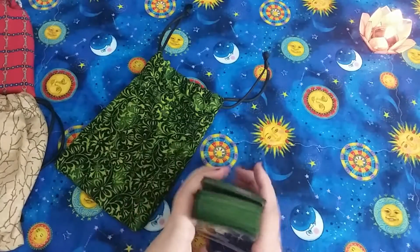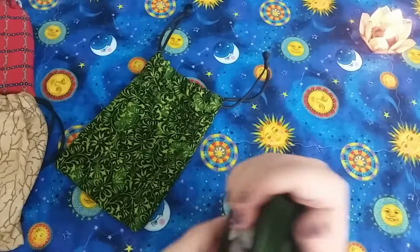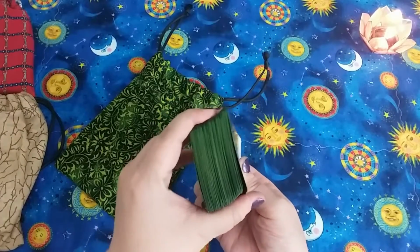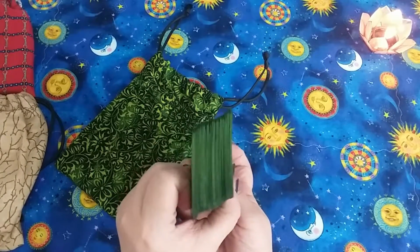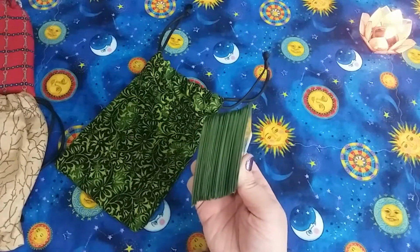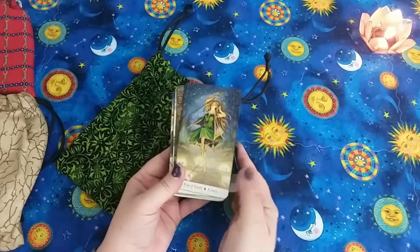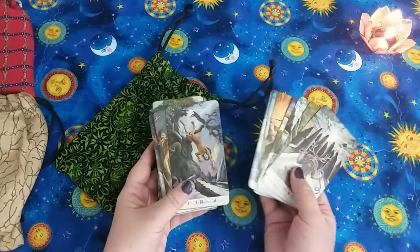Also, out of the box, this deck had a bit of a bow to it, which I think is starting to resolve somewhat, but it's still kind of got it. If you look at it top down, you can see it's kind of twisted. You can see this bottom tip sticks out. And that's always kind of bugged me. I should have, in hindsight, contacted the publisher and gotten a replacement copy. That's my only beef with it.